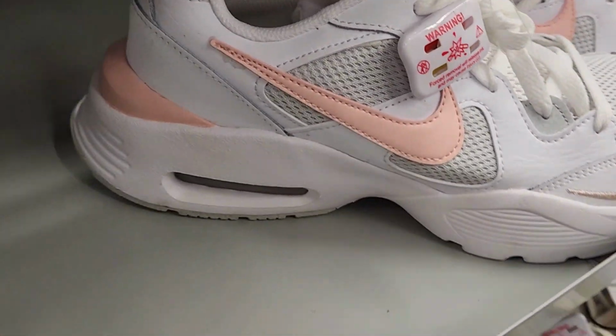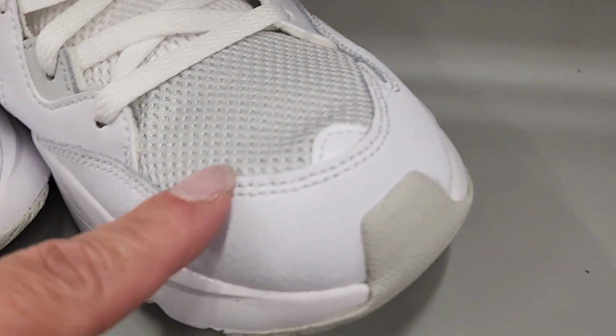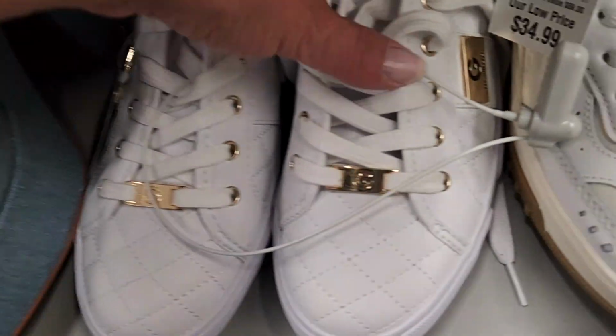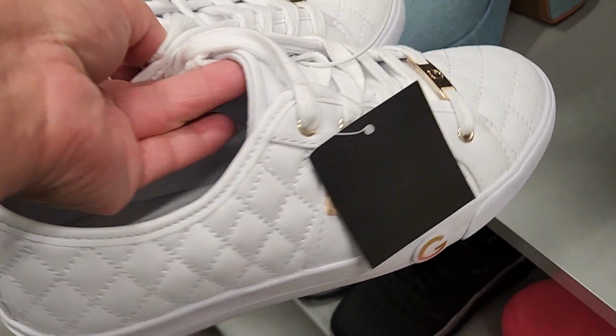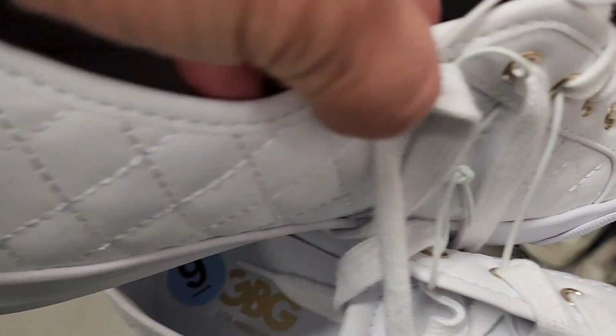So anyway, I really do hope that you've enjoyed this video. Let me know what kind of tennis shoes you like. I don't know if you've caught on, but I love that court style tennis shoe. And I will show you one more pair that I absolutely love. These are by Guess. And I love that quilted and gold design on it. It's just one of my favorite color combinations.